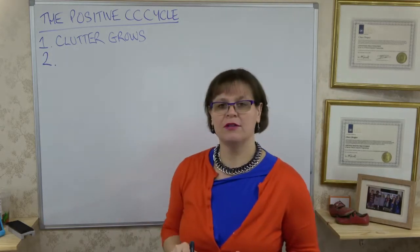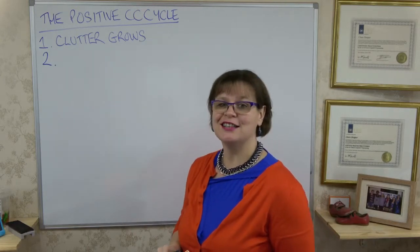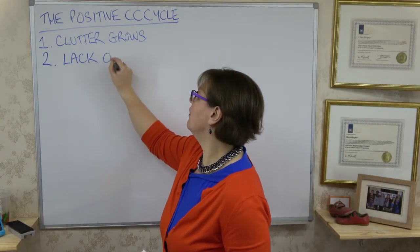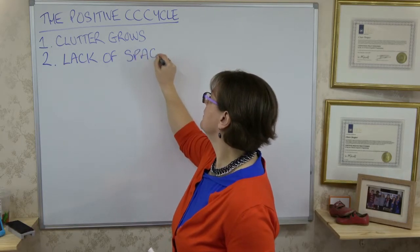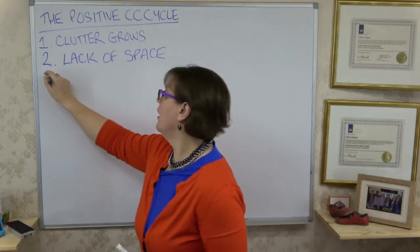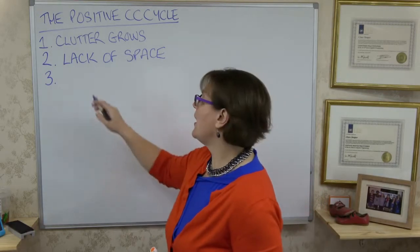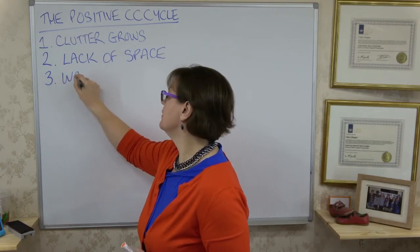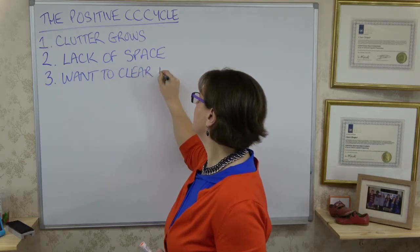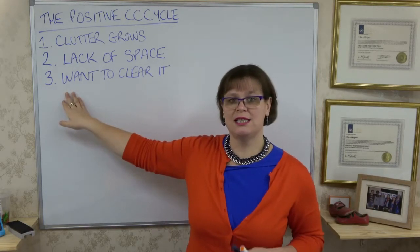The second step of the positive clutter clearing cycle is exactly the same again as the negative clutter cycle, and that's the clutter growing leads to a lack of space. Okay. Again, both cycles are exactly the same. They're exactly the same for the third step in the cycle as well. And that's when we reach a point of wanting to clear it. Okay, and as I've mentioned before, this is a really important step.